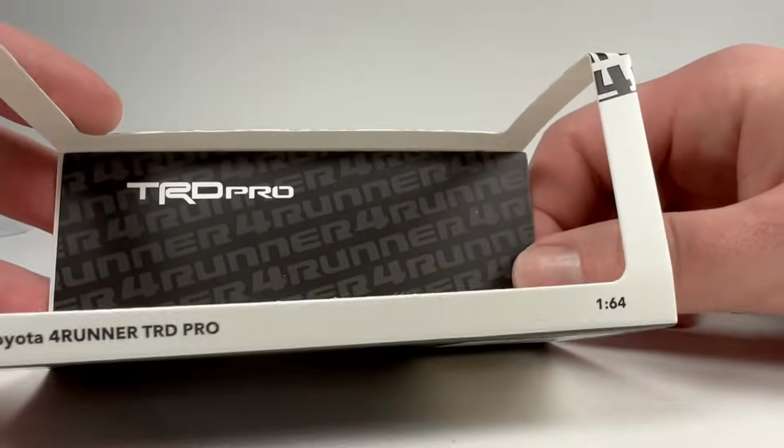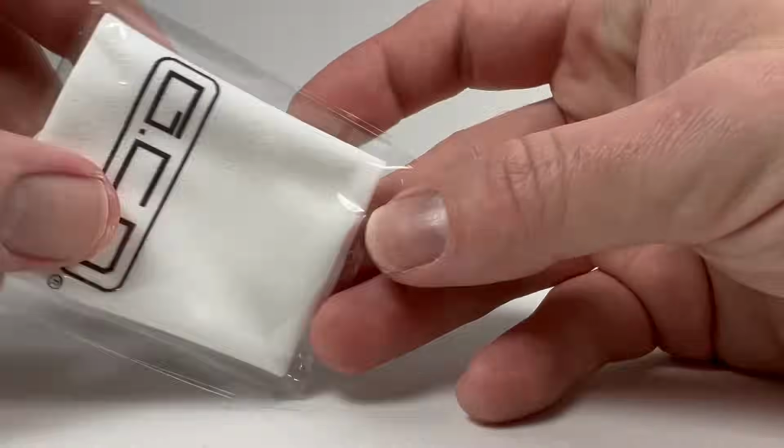All right. So there's that. I'm sure they're going to come out with this in a million other colors. So if you didn't get this white one and they sold out, you can't get it, just get a different color, because they will likely come out in several different colors.